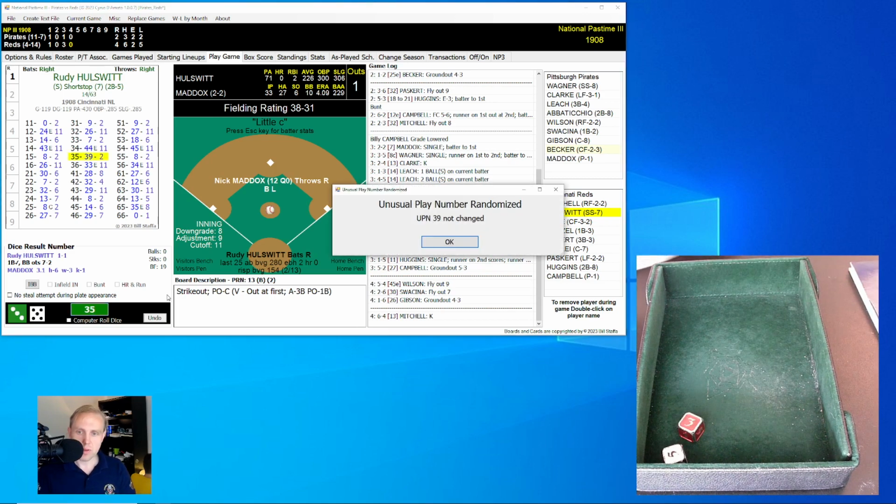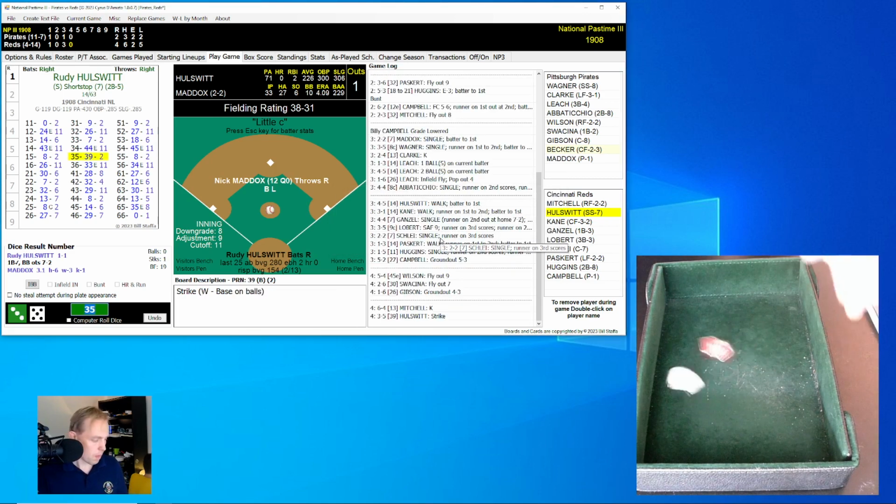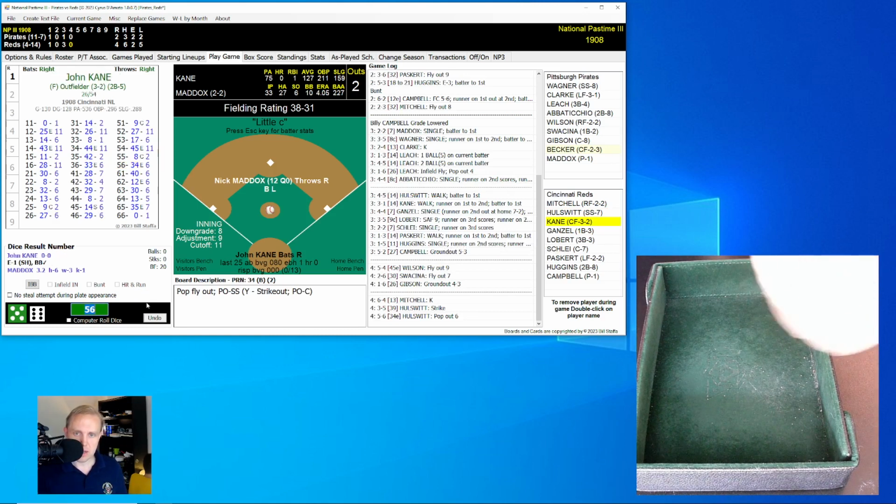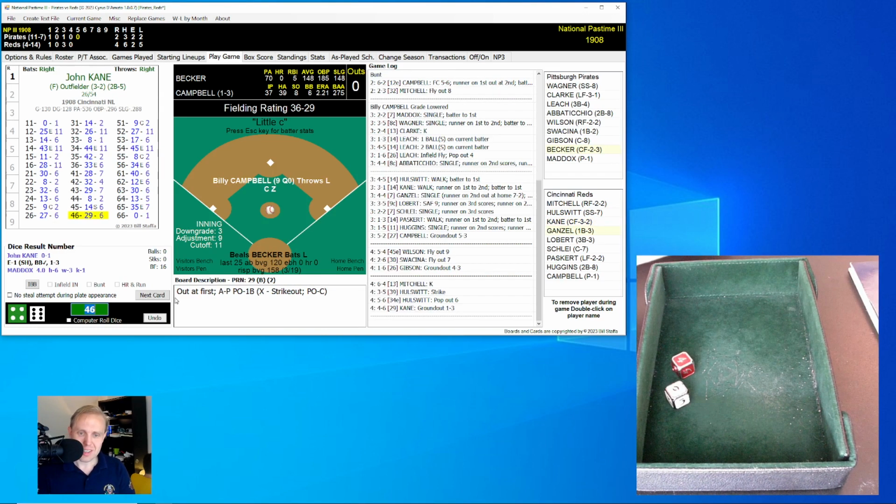He rolls a 35 for a 39. That's going to be a strike. Next rolls a 56 for a 34. It's a pop-up over to Honus Wagner, the shortstop, for the second out, and that'll bring up John Kane. Kane, I mean, he's hitting third. He has 1 RBI. We're not going to hit him third anymore. Rolls a 46 for a 29. It's a comebacker over to Maddox, who throws to first for the out.